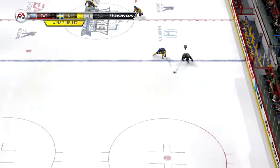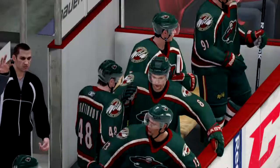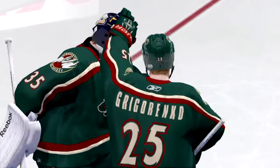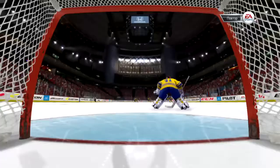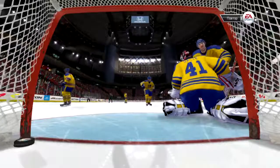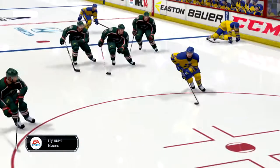There's an opportunity. What an end to the game. That's going to do it. We've got an overtime game winner. An opportunity to look at some of the plays that made a difference in this game.